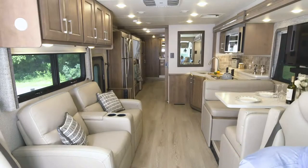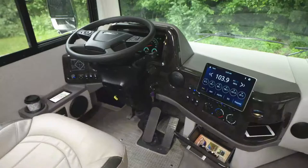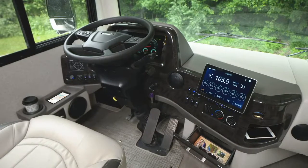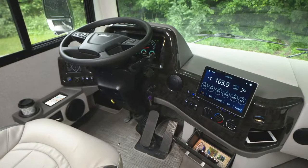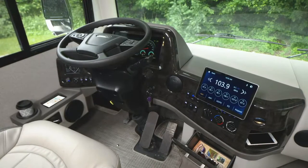Starting over here, we talked a little bit about your air dump that's here. Again, you're going to want to dump out the air. You just put it in lower. Your coach will go down about 2 or 3 inches. Then you can put your jacks down. When you hit the road, back to auto.